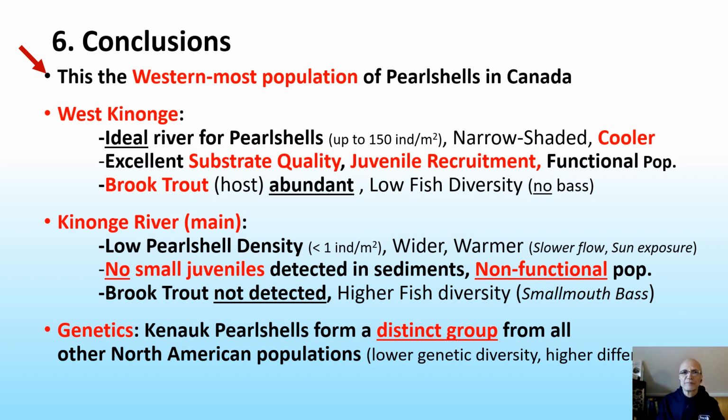The Kenauk, the main river, low density of population only. No small juveniles detected in the sediment. Therefore, non-functional population. Substrate quality is good, but warm water in the summer. Brook trout is absent, and the smallmouth bass is present. Genetics: the Kenauk pearl shells form a distinct group from all other North American populations.